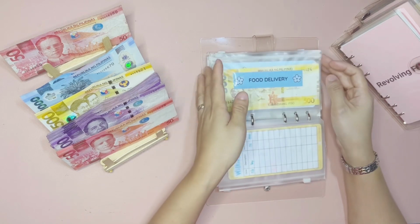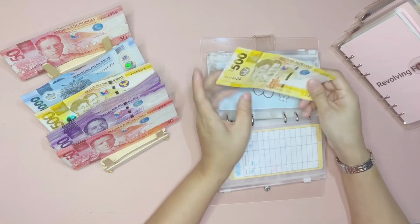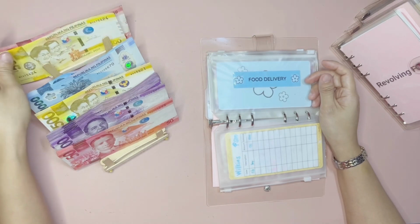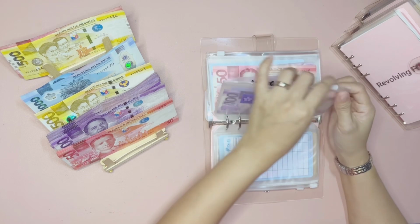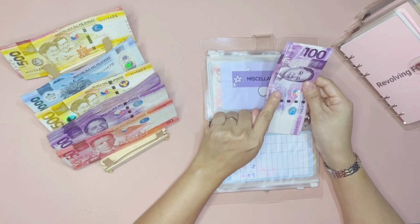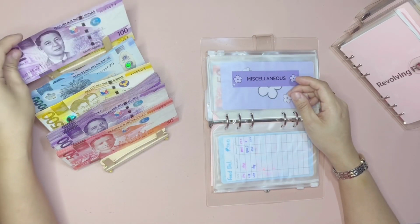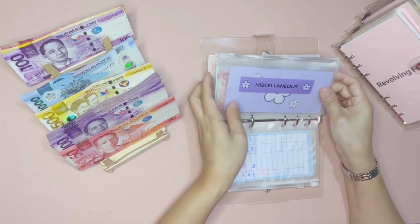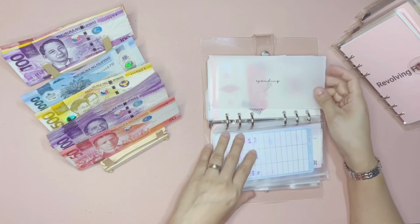Then wilkins is empty. And then for food delivery, we still have the 500 pesos that we budgeted last time. So we'll also put this to the side and then later we'll put that in our leftover envelope. And then for miscellaneous, we have 100 pesos and this is going to our PCF envelope later. So let me just put this to the side as well. Okay, and then allowance, we're not taking out allowance, and then spending is empty.